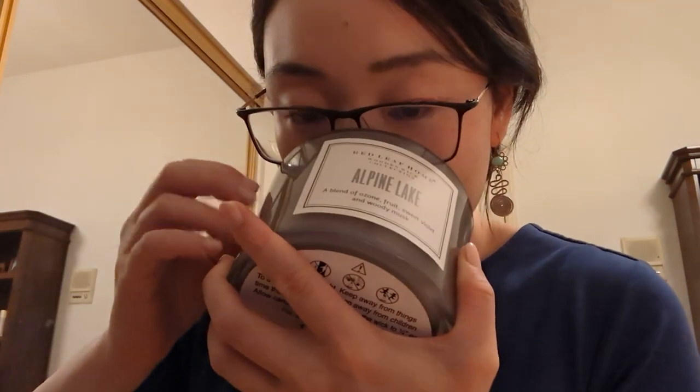I went to TJ Maxx and Home Goods today, and I got a candle for you that I hope you enjoy the sound of. This candle is by Red Leaf Home. It's a wooden wick collection, and the scent is called Alpine Lake, and it has a warm woody scent to it.